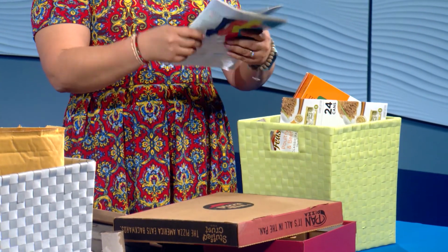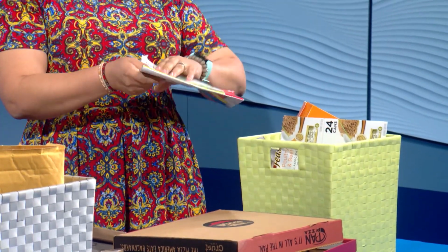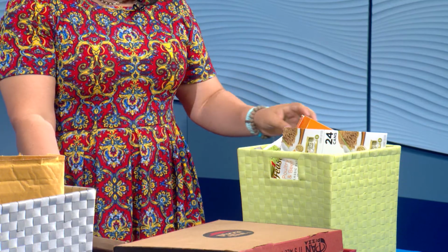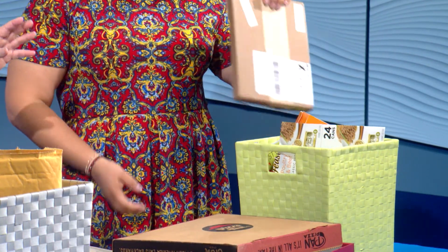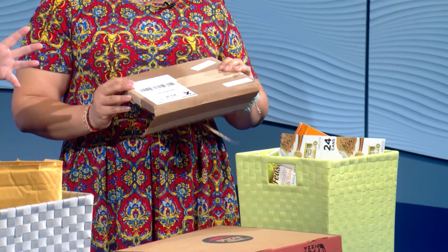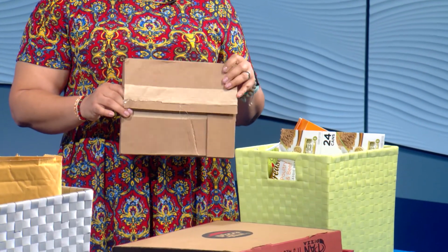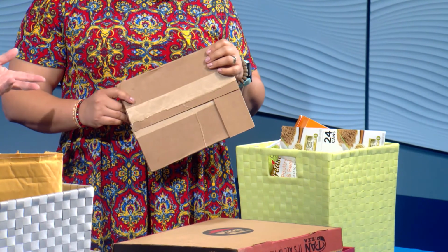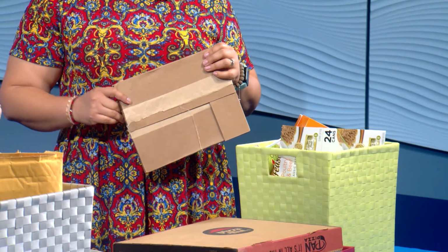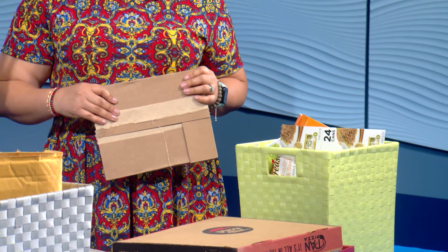Little mailers, a little catalog-type thing, magazine kind of paper material. Another little box. Yep, cardboard boxes of any size. The great big ones can be flattened and folded or cut if they're really, really big. If they're so big you can't get them into your recycling container, you can take them to one of the drop-off sites. Right, I was about to ask. They'll take boxes of almost any size.